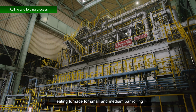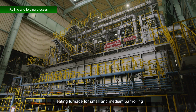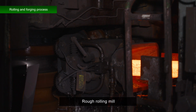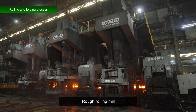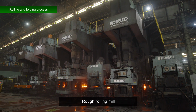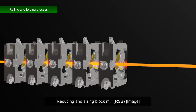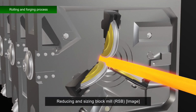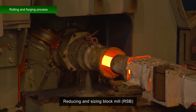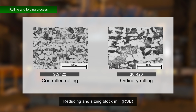Billets heated to a suitable rolling temperature in an energy-saving furnace using regenerative burners are continuously rolled via a line of HV rolling mill stands. At the end of the rolling line is a reducing and sizing block mill, which can produce bar products with excellent grain size characteristics and workability through high reduction rolling, helping to reduce the amount of work required on the customer's end.